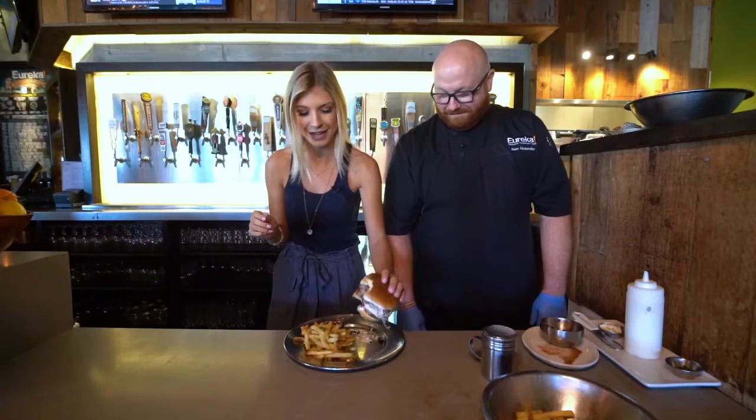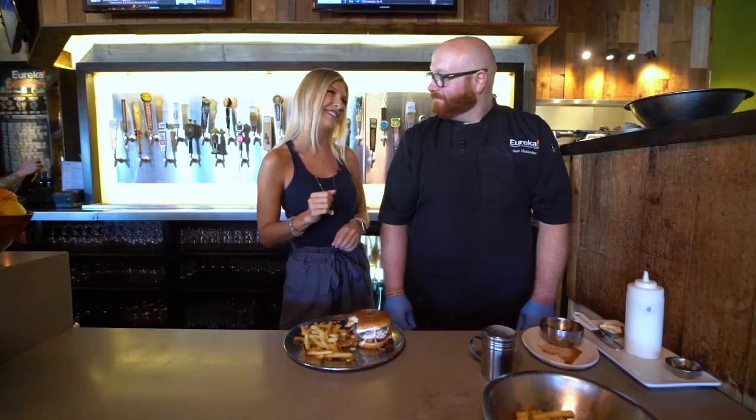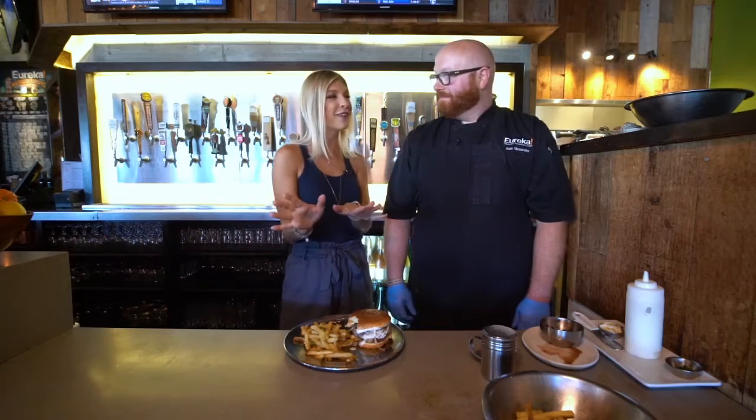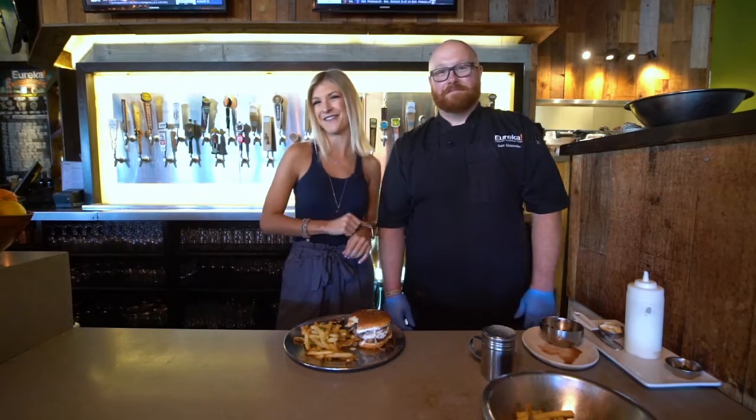With the fries, I mean, this is what we came here for at Eureka. It's so delicious. Now that we have tried all the food, when we come back, we are going to be making a specialty cocktail that you are not gonna wanna miss.